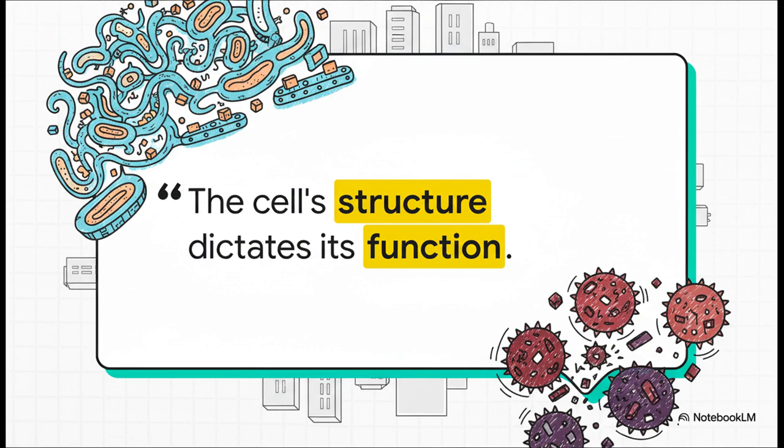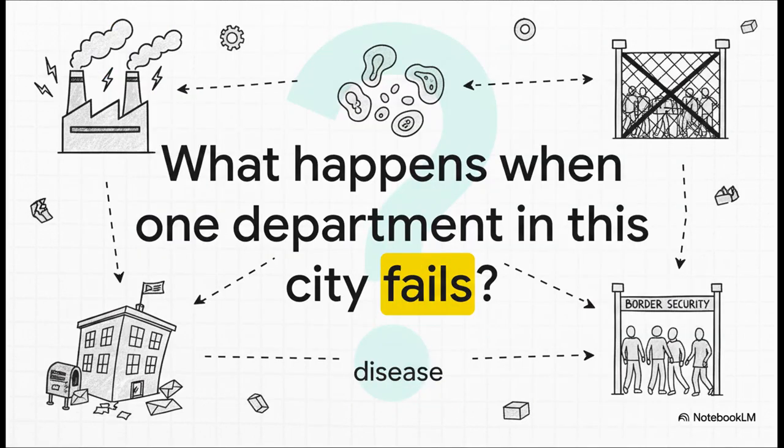The cell's structure dictates its function. The shape and design of every part, every organelle, is perfectly suited for its specific job. The big, sprawling network of the ER is built for manufacturing, while the tiny, enzyme-filled lysosome is designed for demolition. It all comes down to that. Structure dictates function. And that leaves us with one last, really crucial thought to chew on.